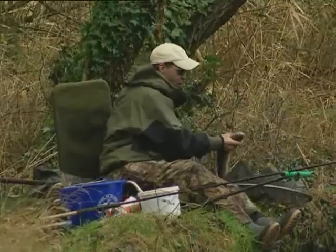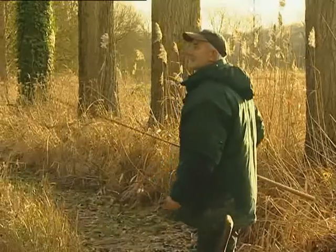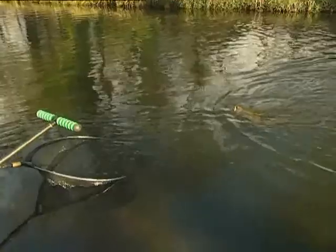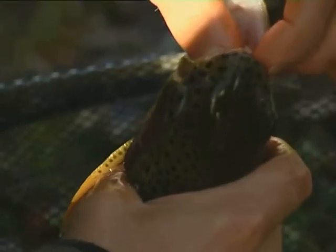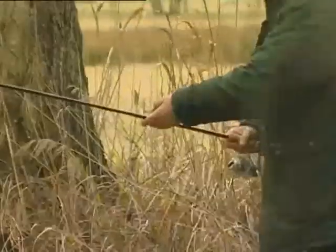I can't believe I foul hooked two of them. I've got a rainbow trout this time. What I'm really after is a big grayling, and I think I've got one. No, it's another trout. Oh, crikey. It's absolutely alive with them. Tiny little hook just wedged in the top of his mouth. There he is. I'll put him straight back.